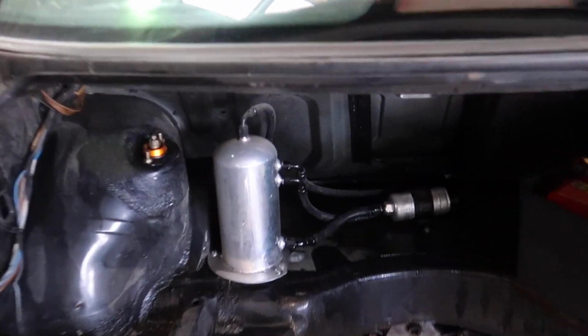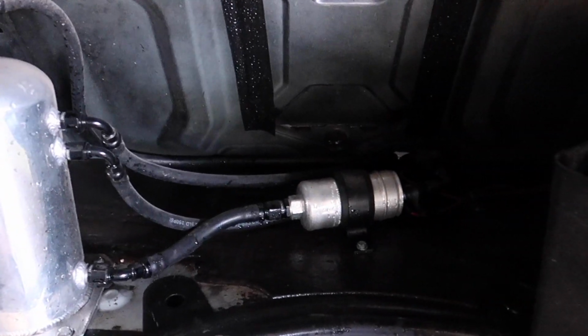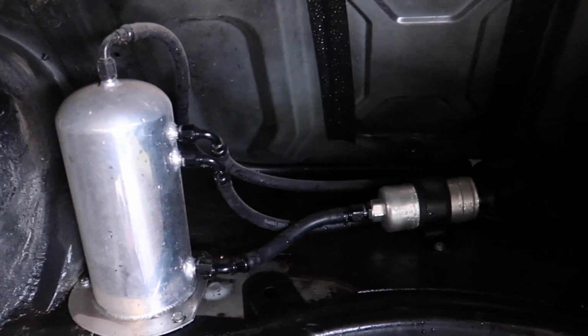Beautiful. Look at this. Damon's beautiful work in here. Love this fuel setup. Simple, effective.